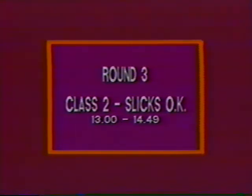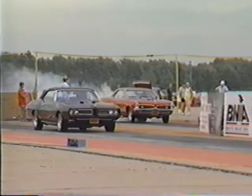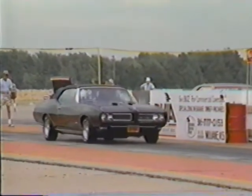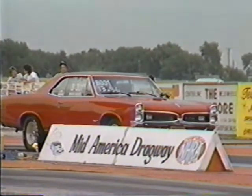Now we move to the next bracket, which is number 2, 13 flat to 14.49. Slicks allowed, and there's 3 cars left in this class. Series this year in his division in Ohio. On this side is Jim Brady from Emporia, Kansas, a good-looking 68 convertible.